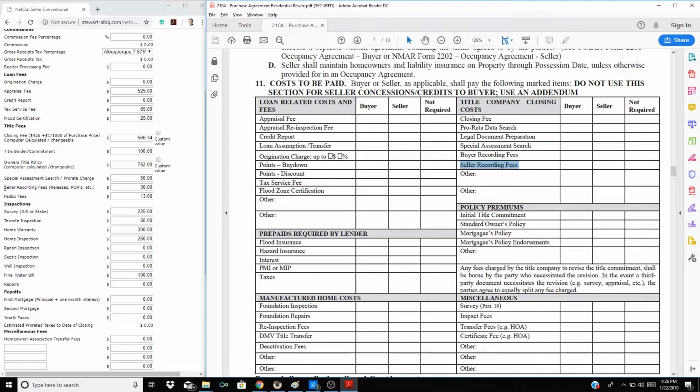Buyer recording fees and seller recording fees. If you look right here, you have seller recording fees. It is $30 per recording. For buyers, it is the same price, so it's $30 per recording. Take, for instance, if you have more than one mortgage, so in MFA, they have a mortgage for their main loan and a mortgage for their down payment. That is going to be recorded, one for the main loan, one for the down payment, so that'll be 2 recording fees, total of $60.